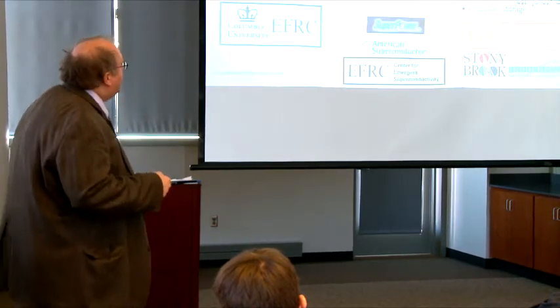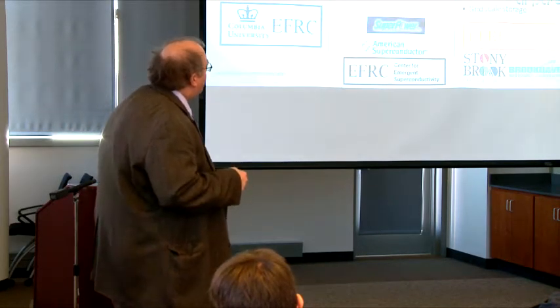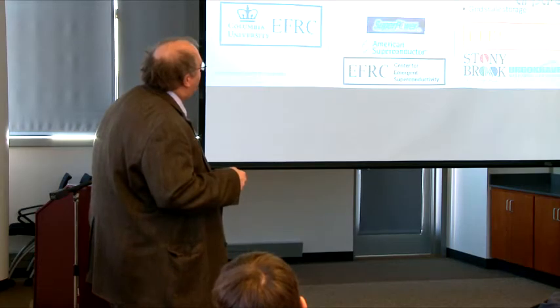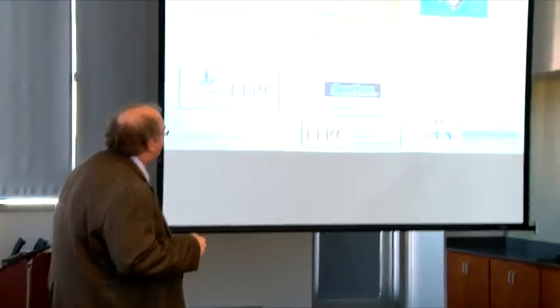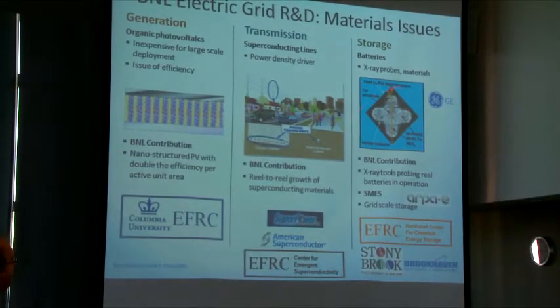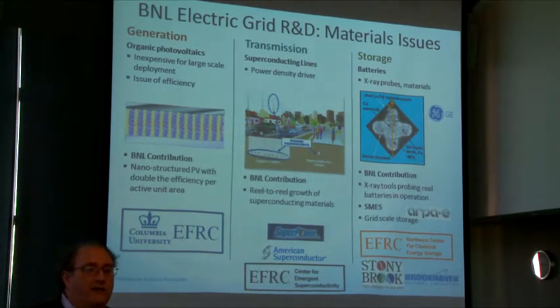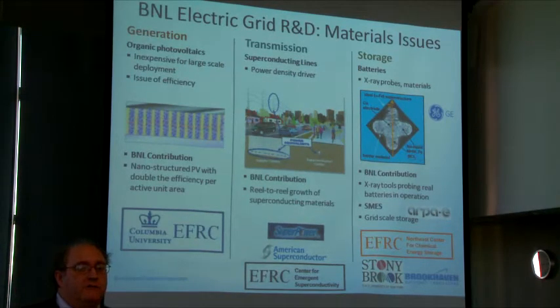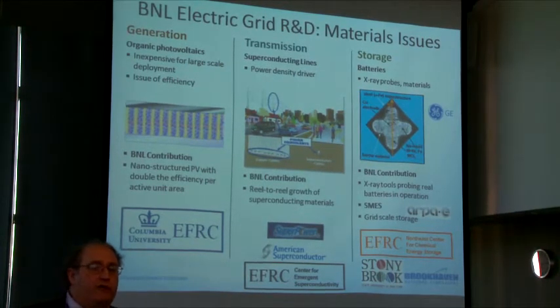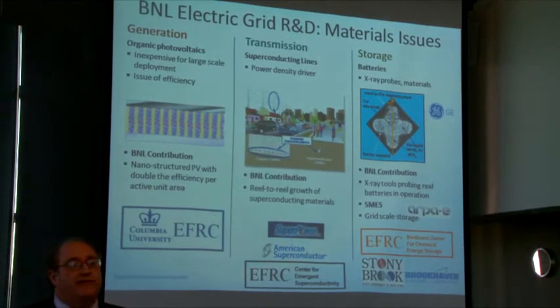And then finally, energy storage is also critically important. There are wonderful materials opportunities here. This is actually an X-ray of a General Electric battery called Durathon, which is being marketed now by General Electric. And at Brookhaven, using the National Synchrotron Light Source, we had hard X-rays that were able to probe these batteries in operando while they were charging and discharging. We go right through the steel cases, we go right through the thermal packages that these things are on, and we can map what's happening inside.